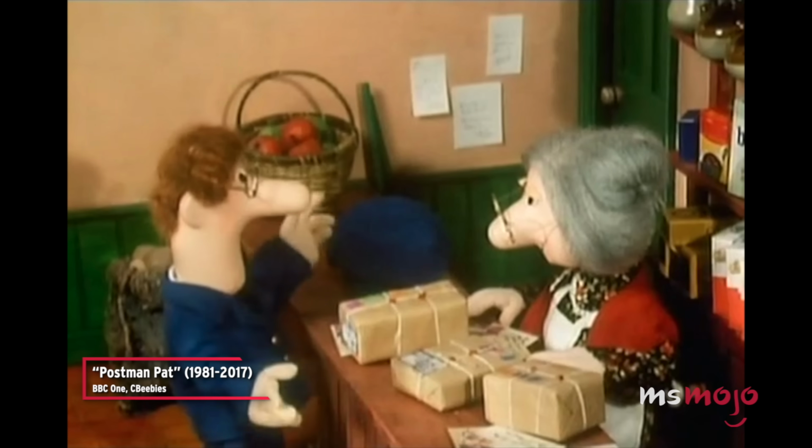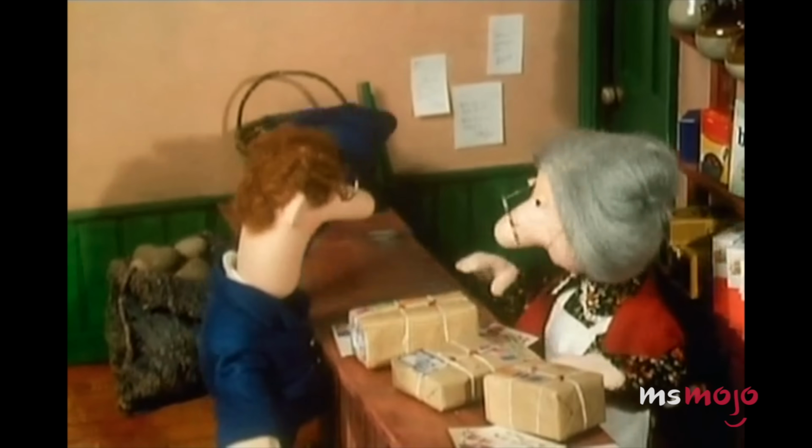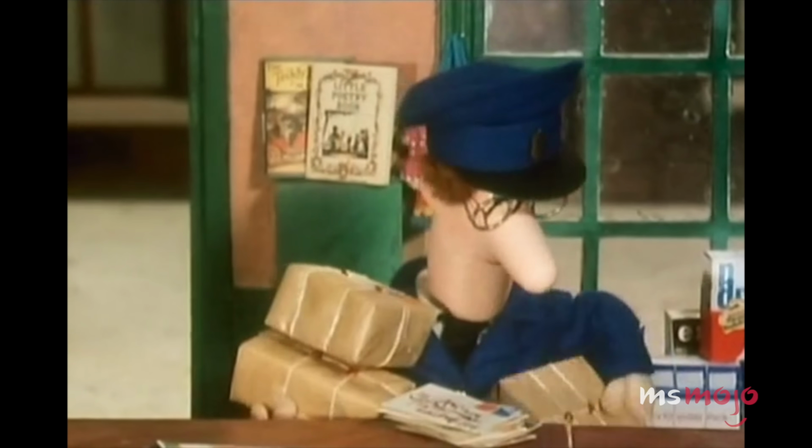Won't they be excited when they see all these parcels? They are lucky. I remember when I was their age, waiting for the post. Hey, I'd better be on my way. They'll be looking out for me.